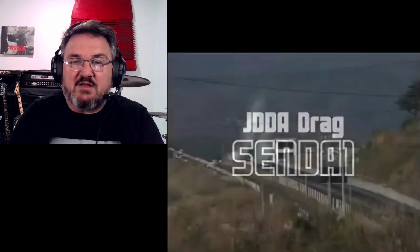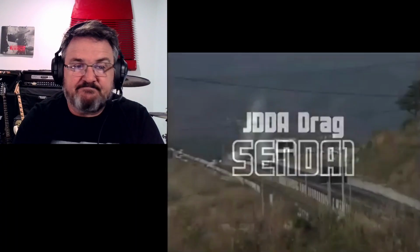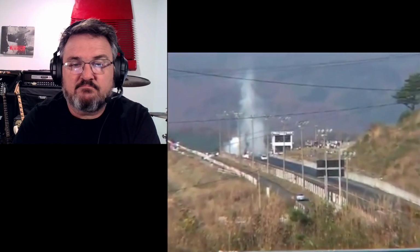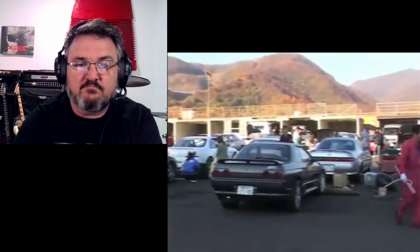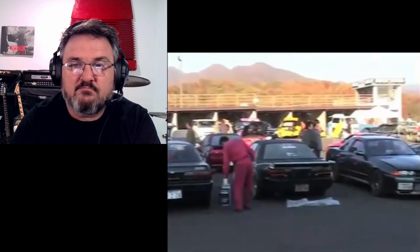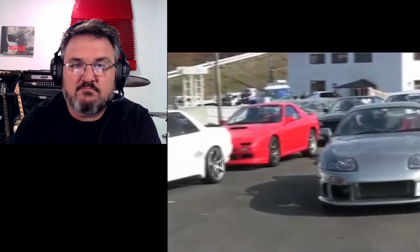Once again, we're up at Sendai Highland for a JDDA drag event. Here we are again in the mountains of Sendai. Over 150 cars have entered the final event in the JDDA drag racing calendar, starting with the rear-wheel drive street tyre class. Almost every car in this class uses Nitto tyres, so big burnouts are essential.